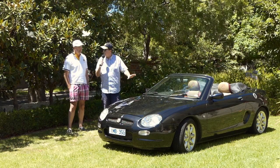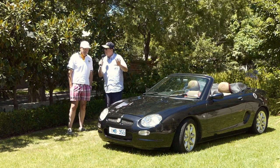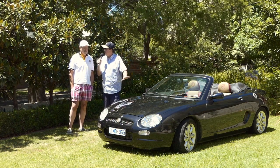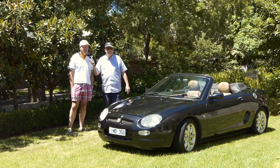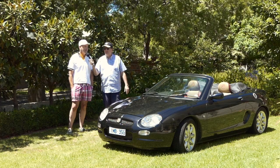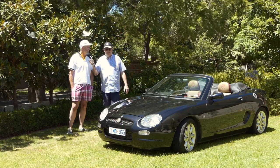Now, you had one before, as I alluded to at the start of the interview. That was, from memory, a British Racing Green MGF. Yeah, that's right. You bought that brand new. Why did you sell that? My wife and I were about to become parents, and we just didn't feel it was practical to fit the baby seat and three of us in the car.